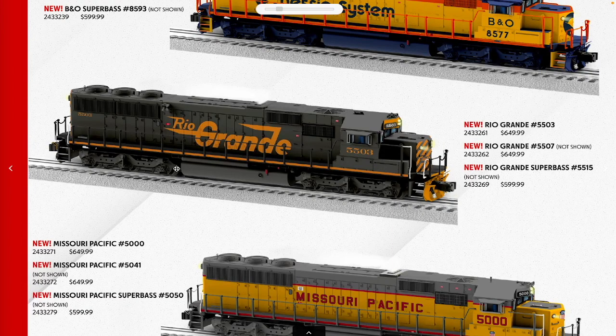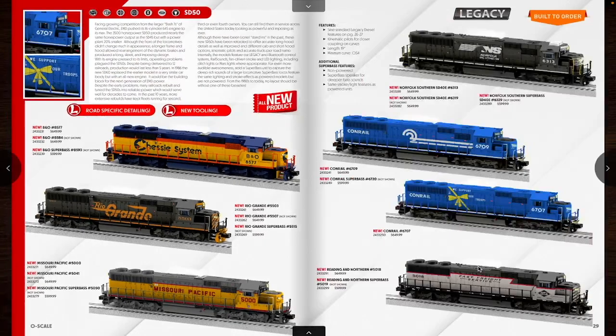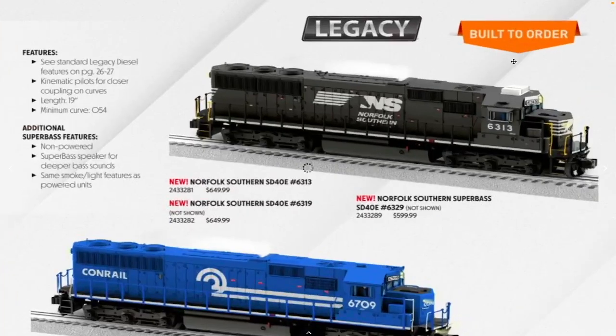Another road name we have is a Rio Grande, and that beautiful pumpkin orange and black paint scheme. Just a stunning paint scheme. I got to see it in person many years ago, and it was just gorgeous. A Missouri Pacific in the UP paint scheme, since Missouri Pacific is a subsidiary of the UP. NS, Norfolk Southern. I know somebody that might be tempted to get this, but he was really hoping for an ES44. If you're out there, you know who you are.